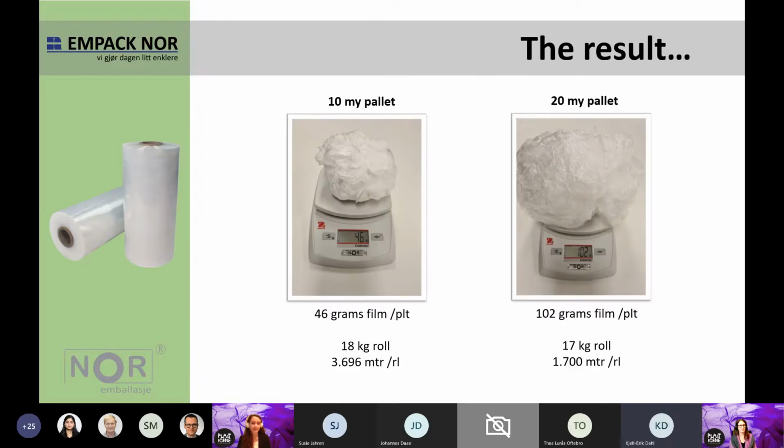With the traditional film, 20 micron, we had 102 grams of film on the pallet you saw on the last slide. With the new 10 micron Revolution, we lowered it to 46 grams. This is a reduction in the use of film for each pallet of 55%. Next slide, please.